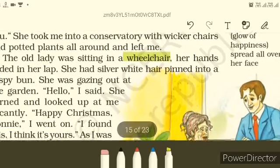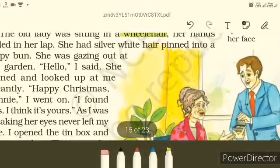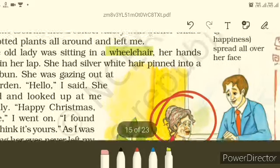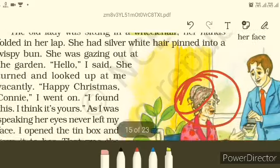She had silver white hair pinned into a wispy bun. So she turned her hair into a wispy bun, and it was silver white in color, as referred to in the poem. As per the description, the color of her hair was silver white, meaning it was graying, referring to her old age. And she had pinned it into a wispy bun, isn't it? Just take a look. This looks like a wispy bun.